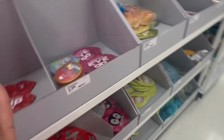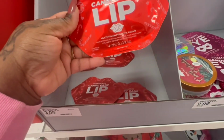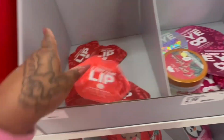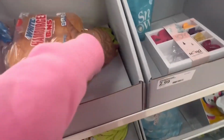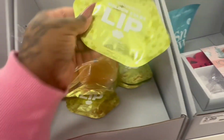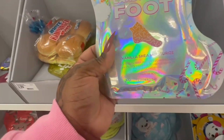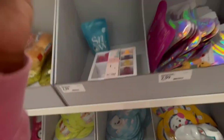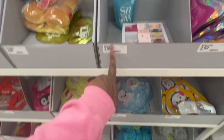And then on the other side, they have lip masks, and they're $3. This one is in candy cane lip. They have candy cane eye. I do not want my eyes to be cooling like that. They have golden stars lip. I'll do that because it has aloe vera in it. It has aloe vera nourishing with aloe vera, vegan collagen and multi-peptides. Yes. And then over here they have the candy cane foot vanilla shea moisture foot mask. Yes. And that's $2.99, so it should be another one over here, but it's missing.